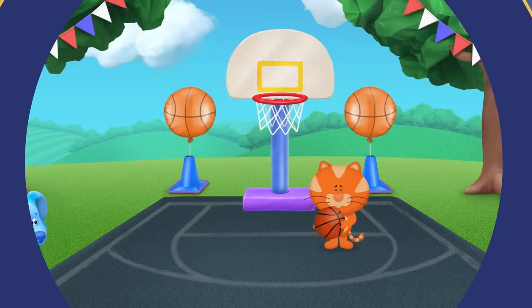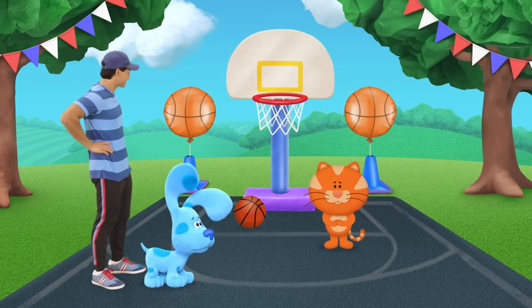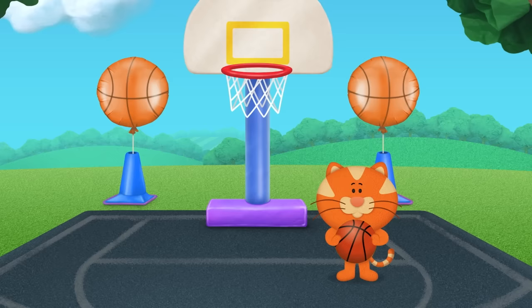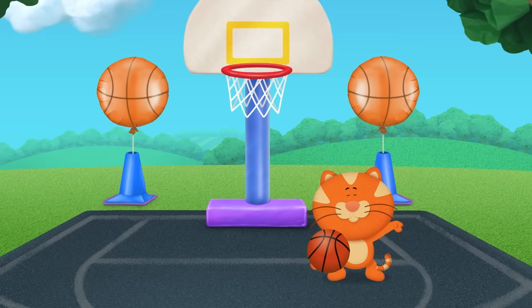I need your help. I want to get the basketball into the hoop, but it won't go in. Orange Kitten is having a hard time. Oh, let's watch her again and see if we can help her. First you spread your feet and bend your knees, then jump to the sky and throw the ball up.